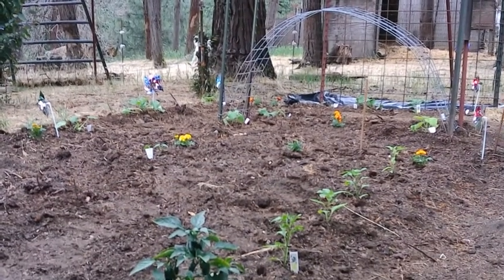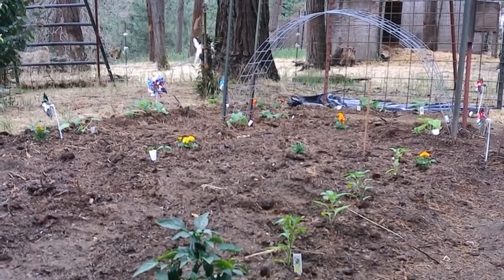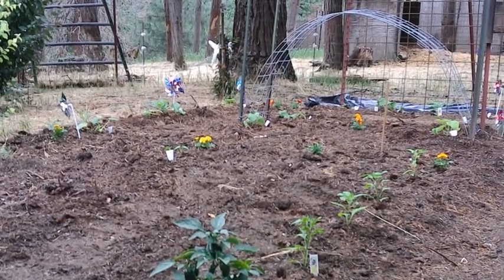So, believe it or not, middle of June, we are getting lots of rain right now, so it was a perfect time for me to have planted the other half of this garden.